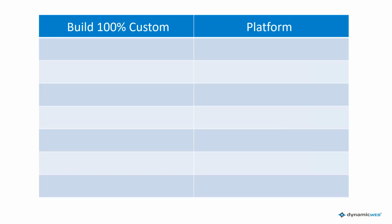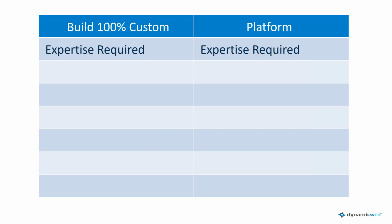So now let's take a little tour here of the pros and cons, or more of what the expectation is when you go custom versus when you go platform. So the first item is expertise required. And here I'm showing it's required on both sides. It's often believed that only on the custom side you need expertise, but when you do a platform as well, this is... now let me back up a little bit.